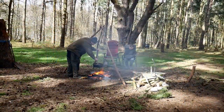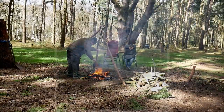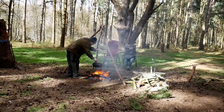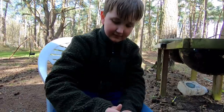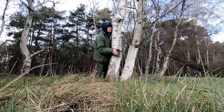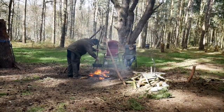Well, I'm deep in the forest of Thetford with grandson and grandfather team, Paul and William. William has sat down. Paul's tending the stew. We've got a nice stew this evening on the open fire. Earlier William showed me how he was making flint and steel sparks, and I've also set up a trail camera, so it'll be interesting to see if we can get any of the wildlife. If we do, obviously I'll show that in the video.